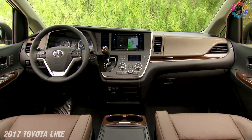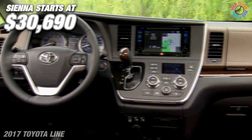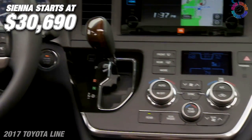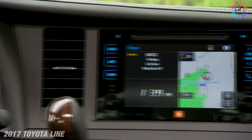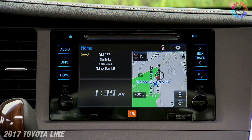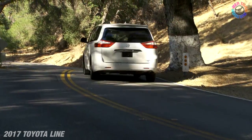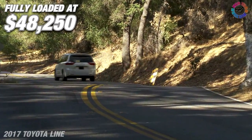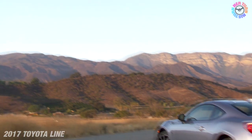It's going to start just a tick over 31 grand, right around $30,690, whatever, 2 cents. And the top of the line, if you go for everything in there for the Sienna Limited Premium all-wheel drive, high zoot, where the guy comes and drives it for you, it's $48,250.